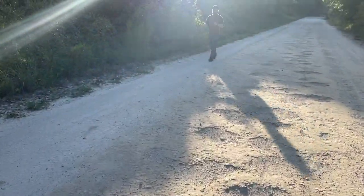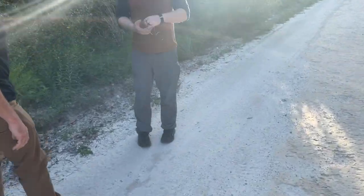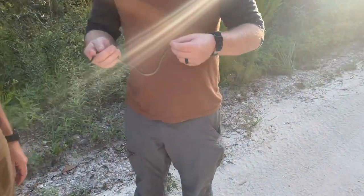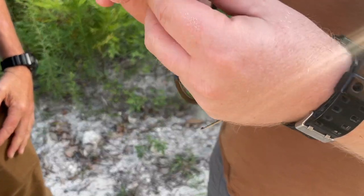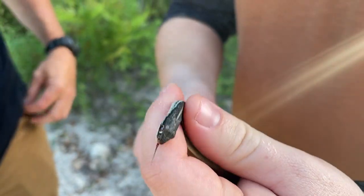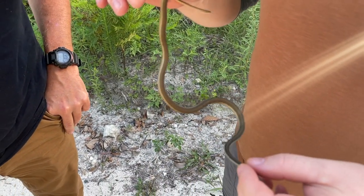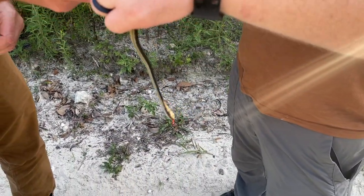I think it was basking off the road. I'm getting it animated. That's a ribbon snake. It's a peninsula ribbon. Yep. So, you can tell it's a ribbon, not a garter, because it has a spot right in front of its eye. Even though they're the same genus. You'll get to know them because they're way thinner.